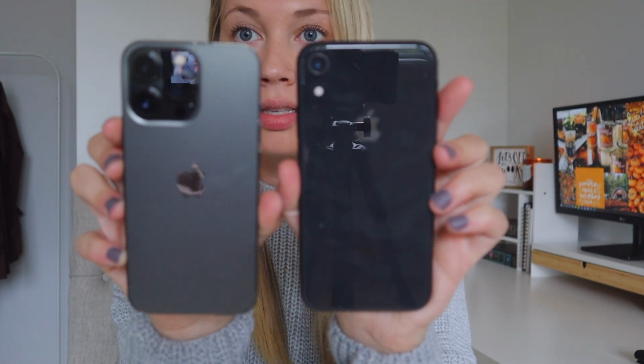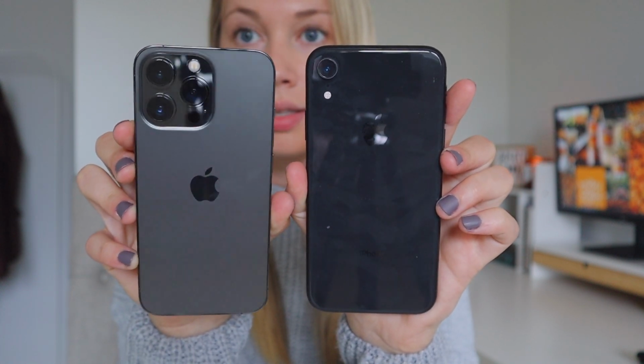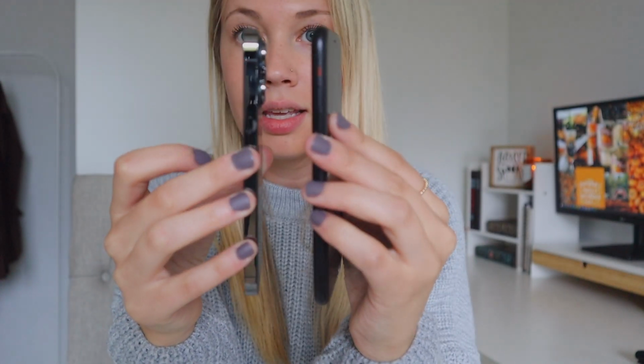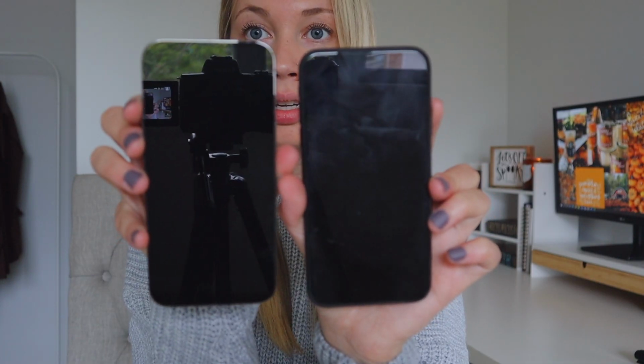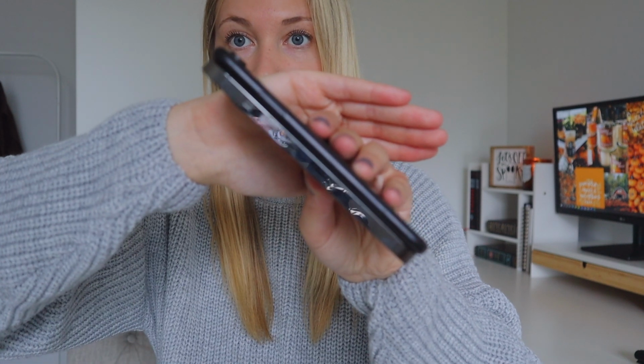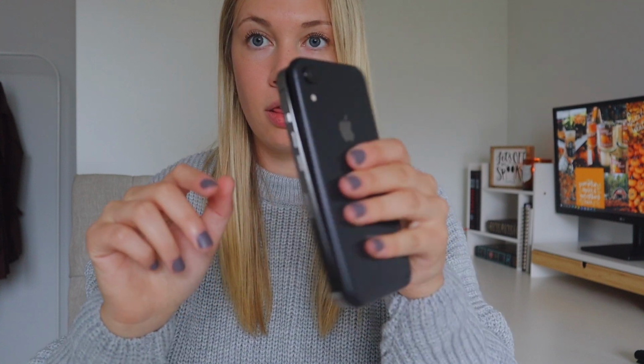I'm really impressed. I wanted to do a quick comparison of them for you guys because I know a lot of you guys said that you were upgrading your XR as well. So this is the camera difference. The iPhone XR has the one camera, this has 3. This is the size difference, front, and then just the 2 of them together. And it looks honestly almost the same. It's obviously a little bit thicker, the Pro is, but okay.